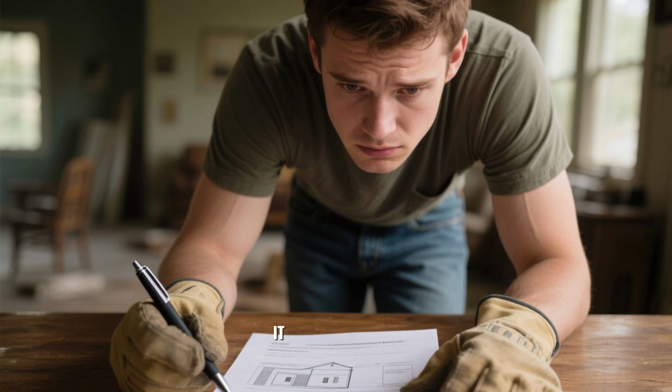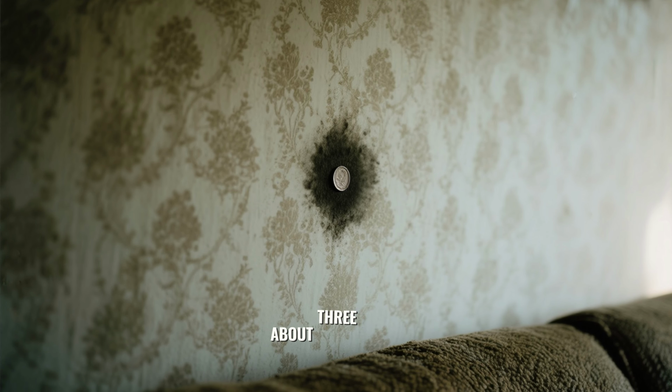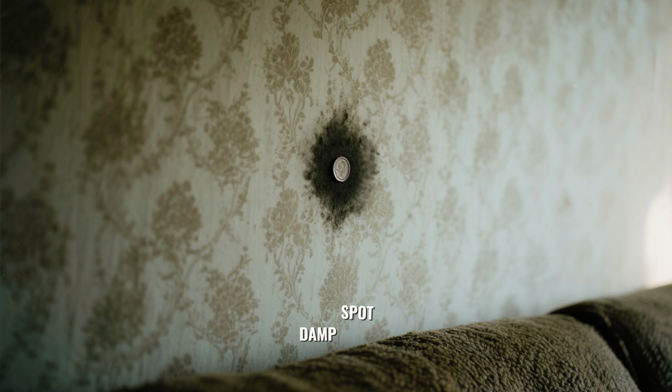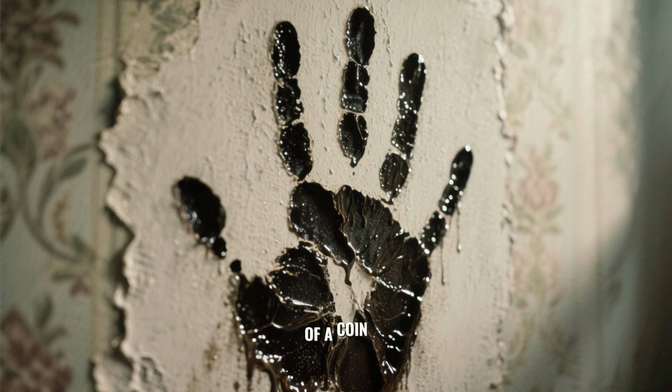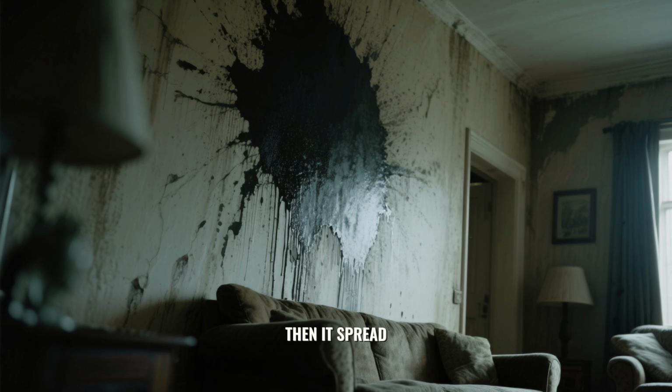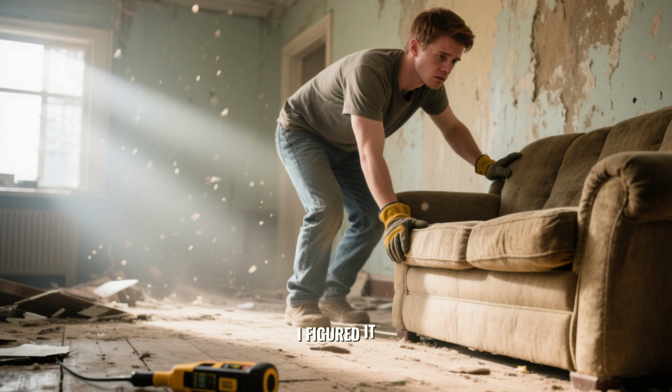The inspector said it had character. Old wiring, uneven floors, the usual. About 3 weeks ago, I noticed a damp spot forming on the living room wall. At first, it was the size of a coin, then a handprint, then it spread into this dark, uneven stain that never fully dried. I figured it was a pipe.